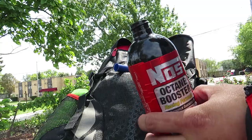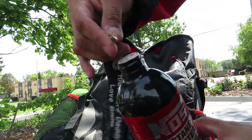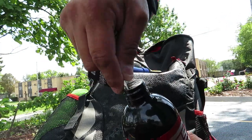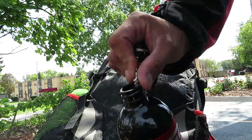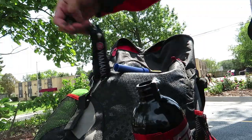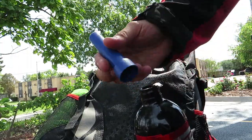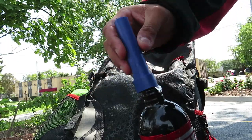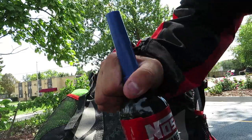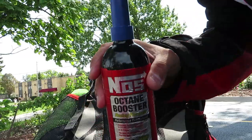I'm gonna need to find something to open it, and I guess I'll just use the key. All right, so I'm gonna go ahead and break the seal. There we go. I'm gonna break this seal open. And then I guess I'll put my key off to the side for now, and then I'm gonna go ahead and put the funnel, and then twist on the funnel. All right, it is twisted on, and actually I'm curious to see how the stuff smells.